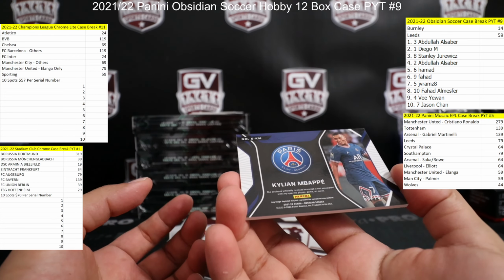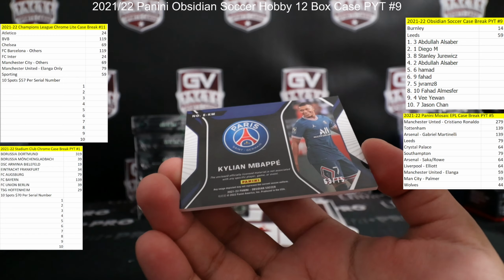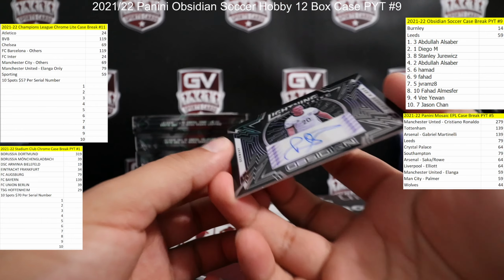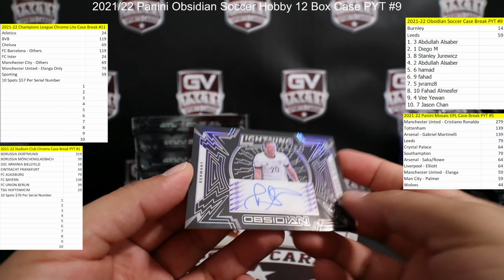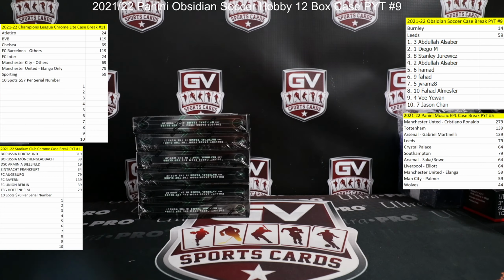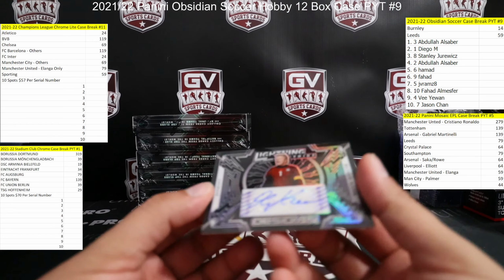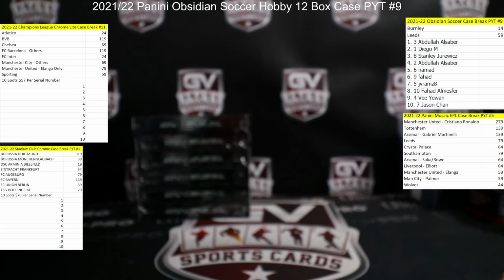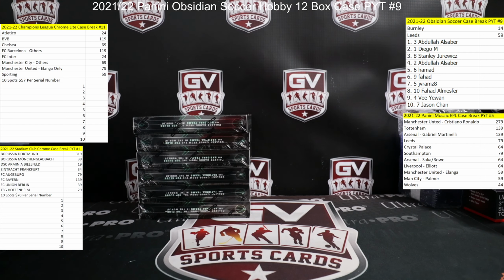Mbappe, PSG, 63 of 75. That is Fahad. Next up, we got for Germany, Robin Gosens. 5 of 75. Germany is Lombardi. And also for Germany, Oliver Kahn. 23 of 75. All right, second half.